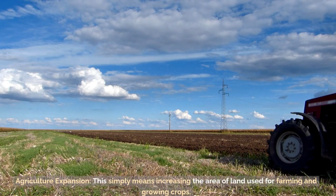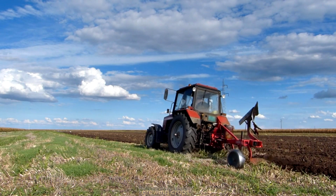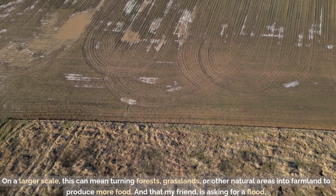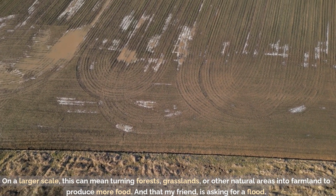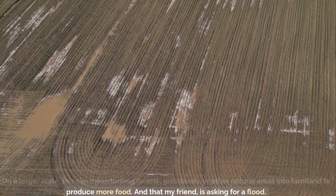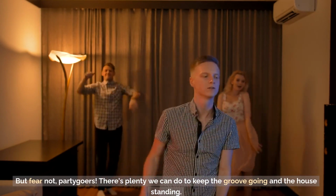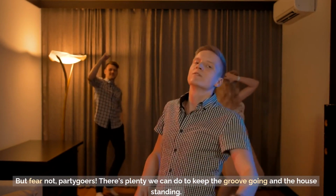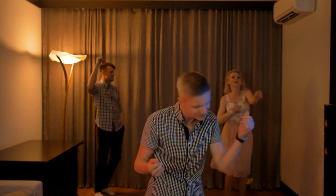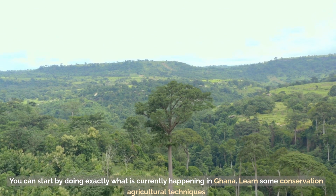Agricultural expansion. This simply means increasing the area of land used for farming and growing crops. Now, if you look at that on a larger scale, this can mean turning forests, grasslands, or other natural areas into farmlands to produce more food. And that, my friend, is asking for flood. But fear not, partygoers, there's plenty we can do at our level to keep the groove going and the house standing.